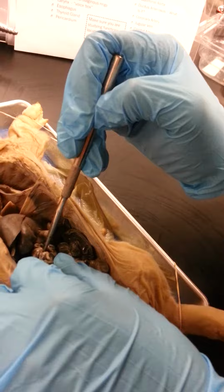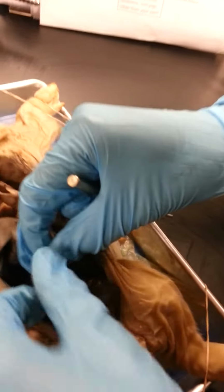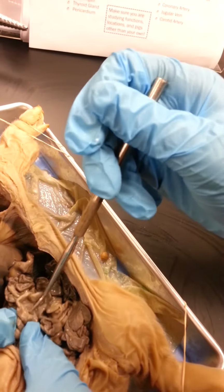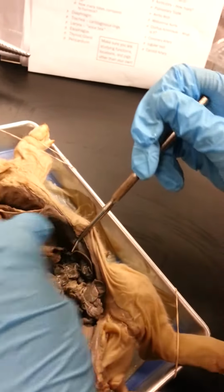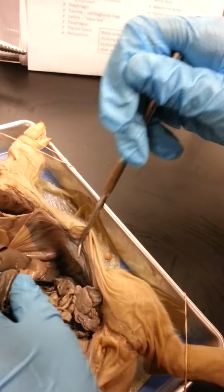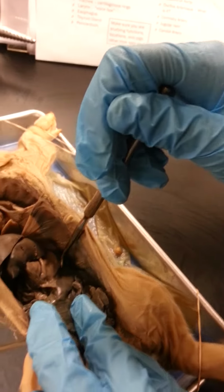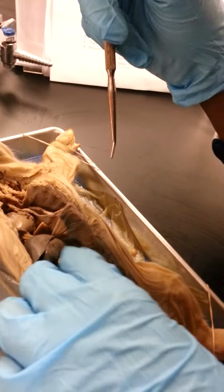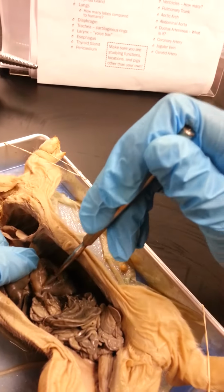The ileum is right here, and this is the mesentery, the stuff that connects them together. The pancreas is right here, this long little thing. The spleen is right there.